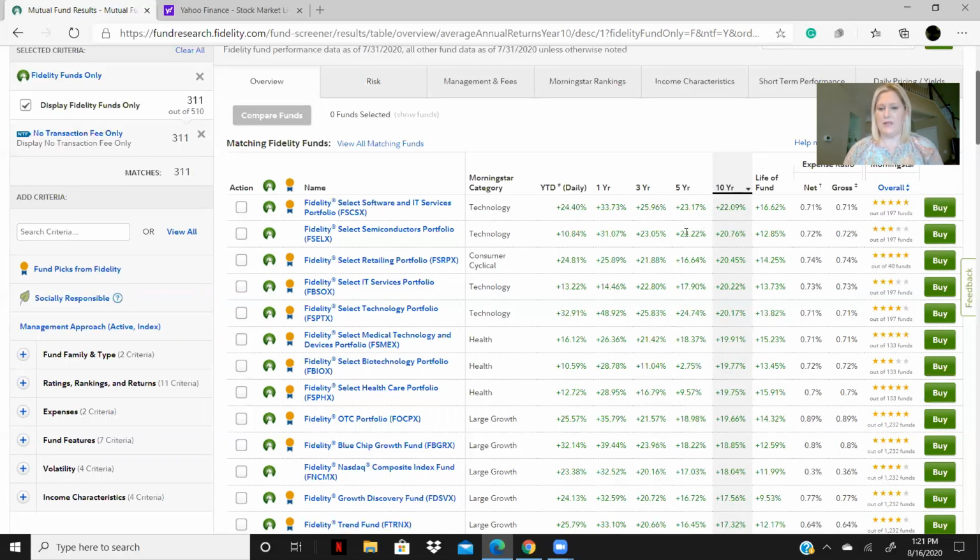So I'm looking at pretty consistent high numbers in here. As you can see from here, we've got 22%, 23, 25, 33. You come down to the next one, same thing. For the first several funds, you're seeing high returns.